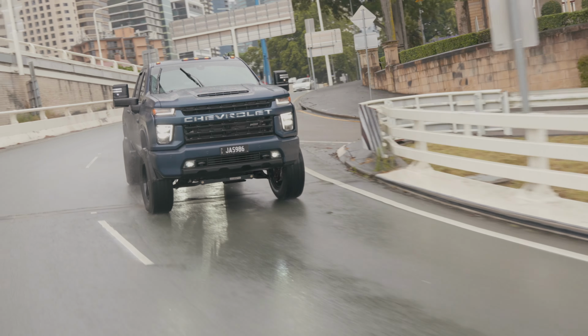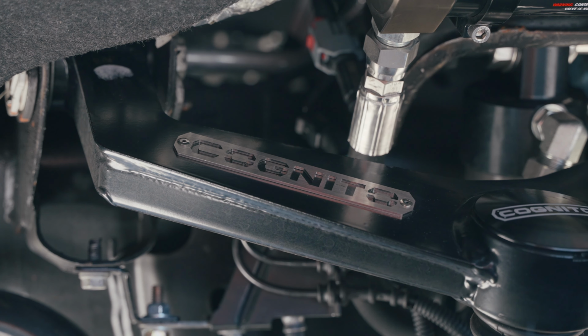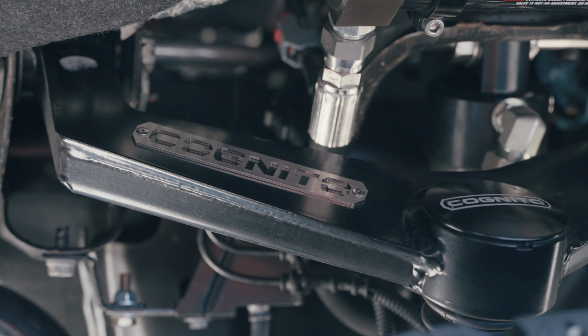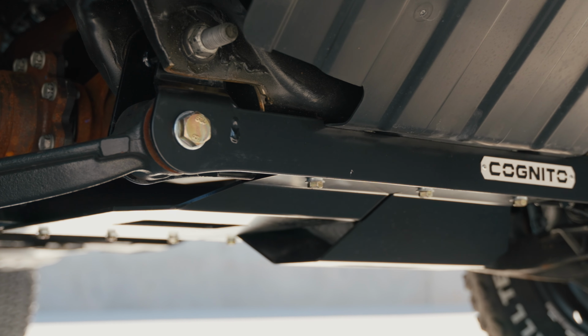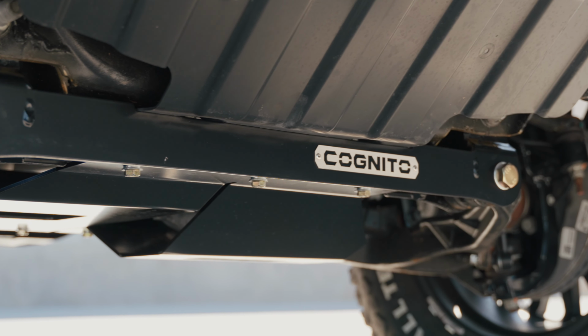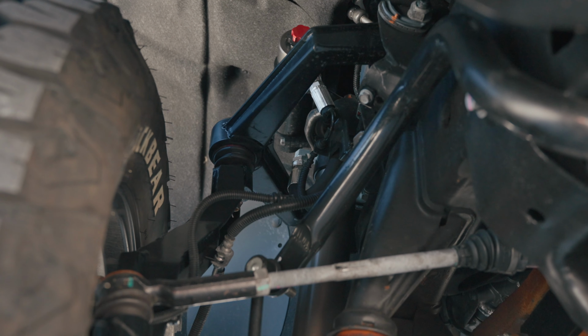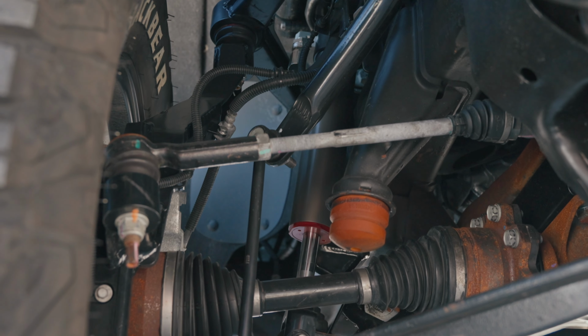We started with a Cognito 4-inch Elite kit, with the Elka 2.5 remote res shocks. We imported this Cognito kit. It's a full cross-member chop, diff drop, new spindles on this one, and having the Elka 2.5-inch shocks really makes the feedback through from the road to this vehicle really good, really soft. I'm very impressed so far with these shockies.